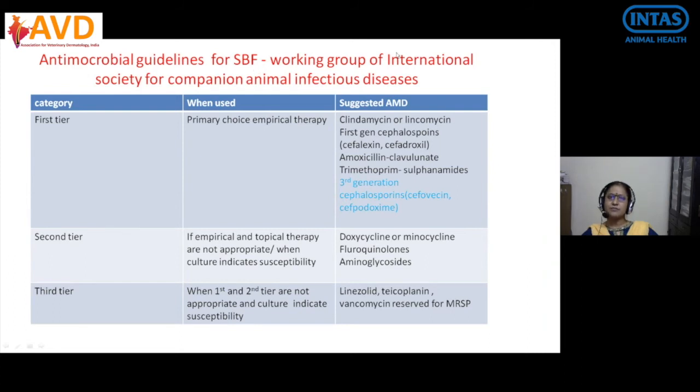That is formulated by the Working Group of the International Society for Companion Animal Infectious Disease, specifically for superficial. They worked with a team of people across the world. They did research on superficial bacterial folliculitis, and they came up with a standard guideline. So first tier antibiotics are the primary choice for empirical therapy.